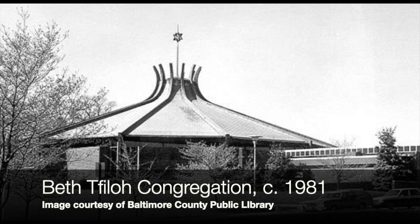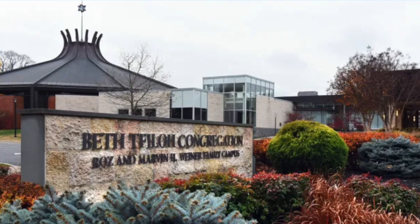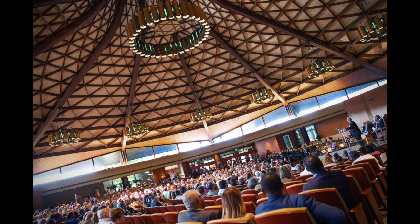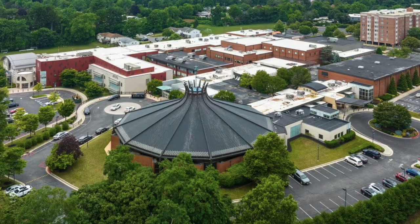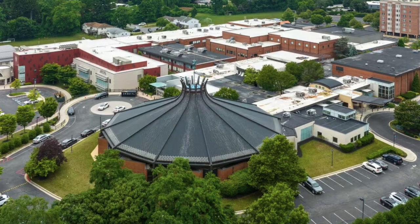That's pretty neat. All right, final synagogue, Beth Tfiloh. It is a completely different expression of modernism. It's a round building with a conical roof. On top of that roof is an almost impossibly slender pole with the Star of David on top. It's made of red brick and dark steel and dark glass, very core modernist building materials. Inside, the sanctuary is glorious with, again, very modern light fixtures hanging from the rafters. Its complex also includes school buildings, a chapel, and multi-purpose spaces, again helping to reinforce a sense of Jewish community out here.